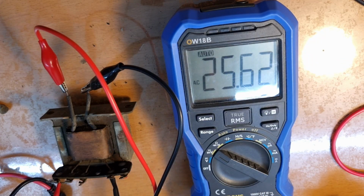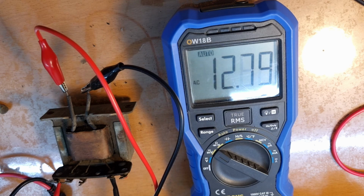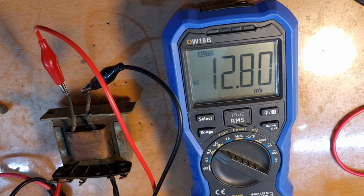12.8, 2 volt. 25. Yeah, see, it's working. 3 volt. 38. Okay, so I think we have a working output transformer.